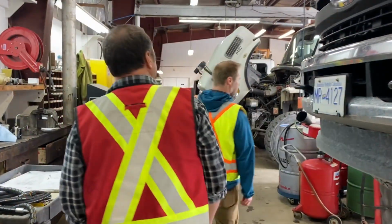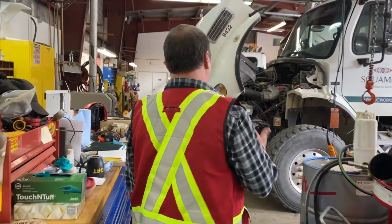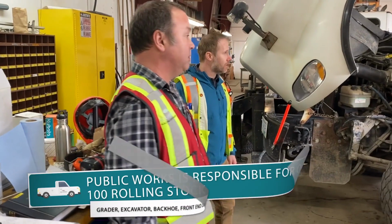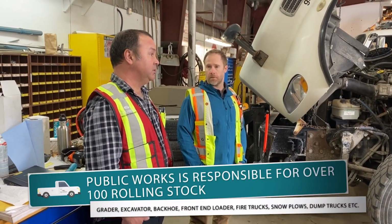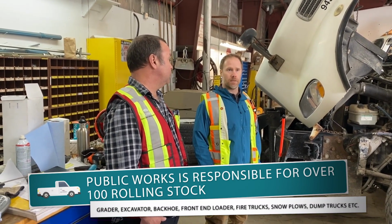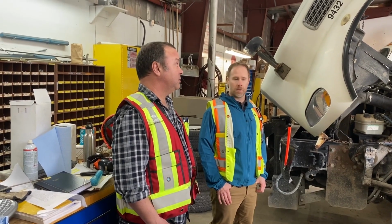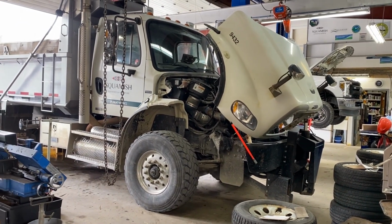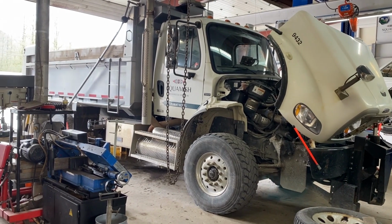So Ben, this place has been here for a while. Does the equipment that we have in the fleet now, is it able to get maintained in this shop? Out of this shop, we maintain about 60 of our heavy duty fleet. The lighter duty stuff, we don't have capacity to look after, so it goes out to local shops. But no, we can't fit certain pieces of equipment in the shop. For example, we can't lift the dump box in the shop to work on the chassis underneath.